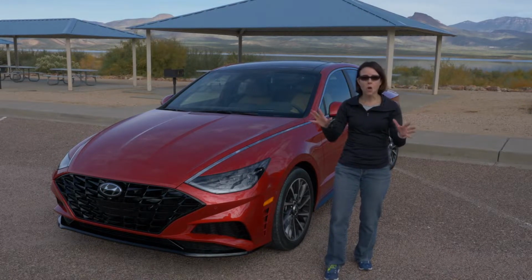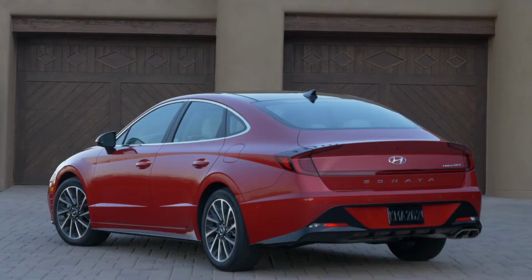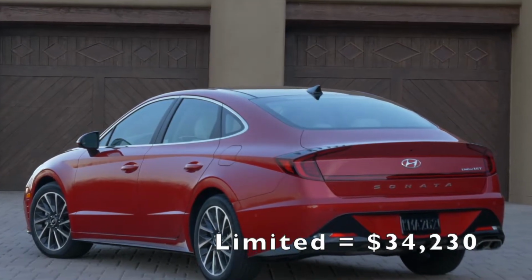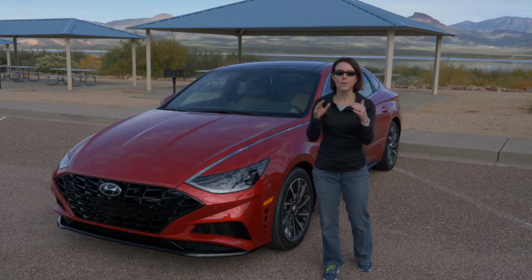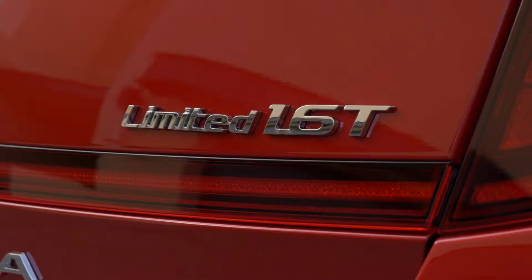If you want to go all in with all of the features and all of the technology, on the Limited, you are looking at just more than $34,000, again, including the destination fee. One more thing to note about the trims: SE and SEL will be equipped with a 2.5 liter engine, and the SEL Plus and the Limited will have the 1.6 liter engine.